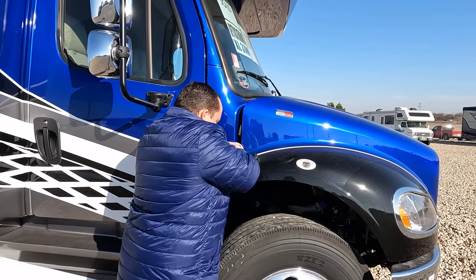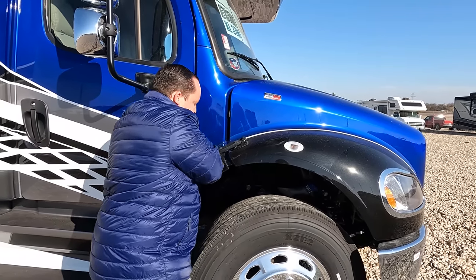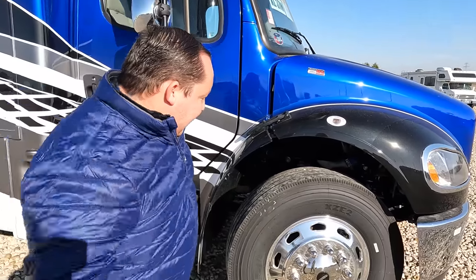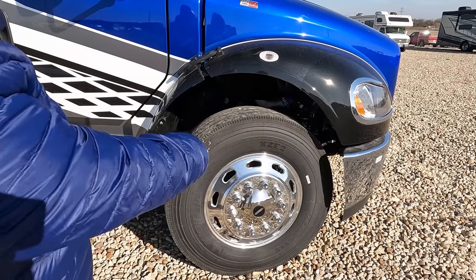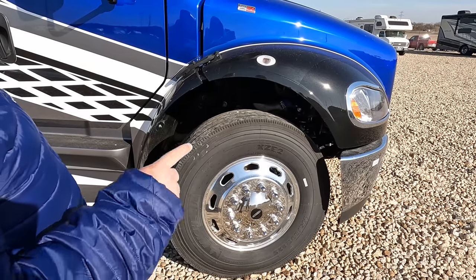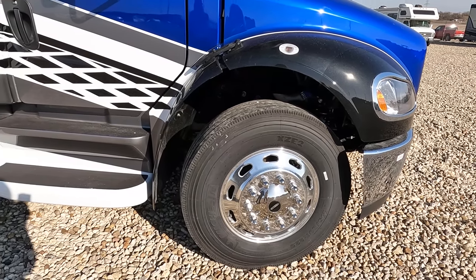It's not designed exactly like a truck. It's designed for the end user, which is you, the RVers. Look at these tires, Andrea. They're the Michelins. I love those. 275-80R22.5 with the shiny AccuRide rims.